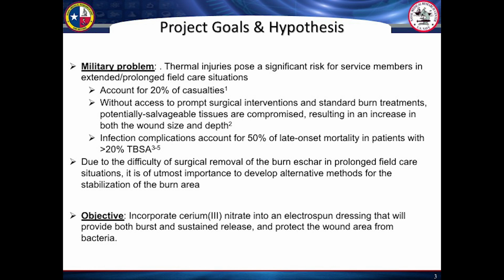So this presentation is going to be a lot different than most of the ones you've heard today. We're going to actually be talking about new dressing fabrication. So how can we make new dressings to treat burns? But not only just burns, our main objective is to make a platform technology that we can apply to all different types of prolonged field care injuries.